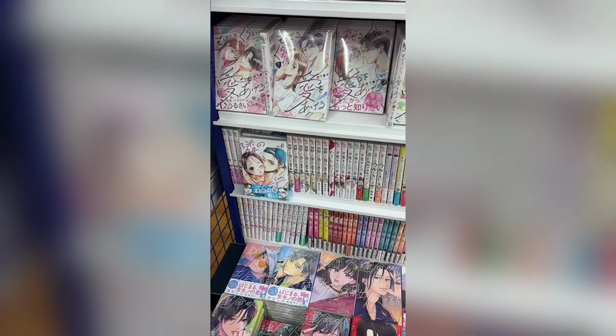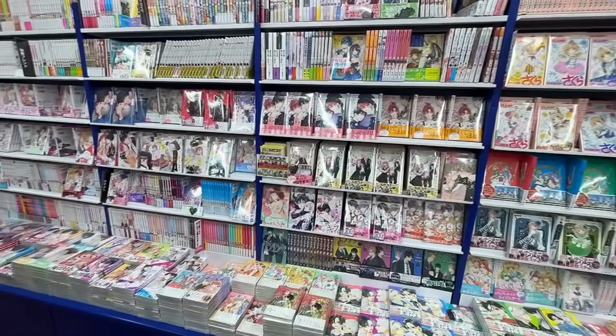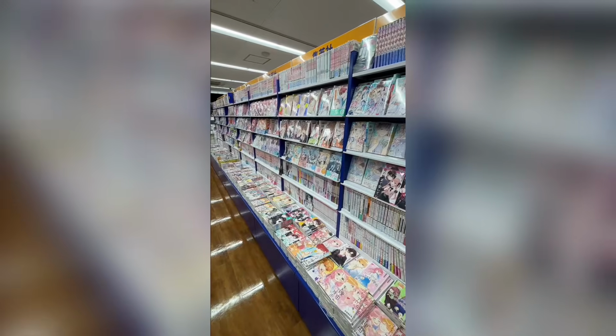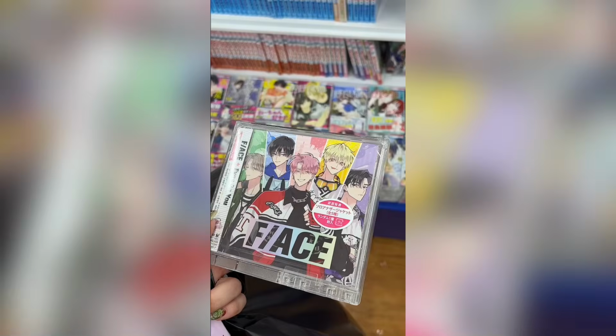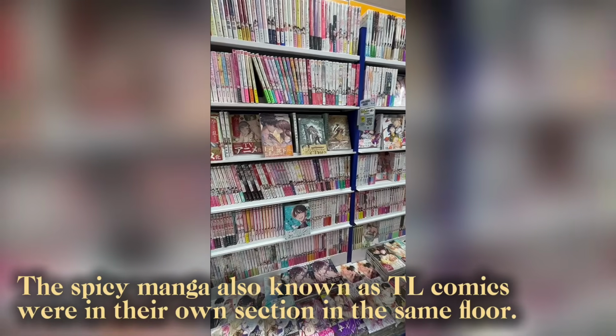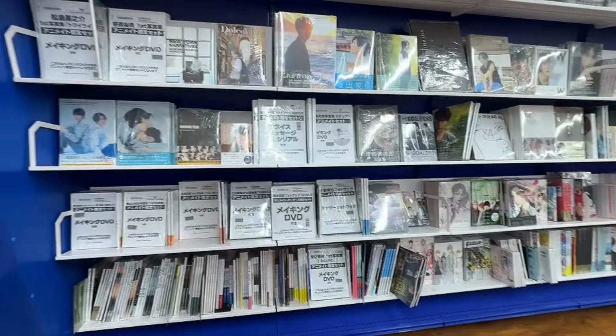of manga. When I was browsing the shelves back in November of 2024, honestly, it made me very happy to see so many of these series now have an official English translation. So we've come a long way. Obviously, we still have more work to do, but still, it was great seeing so many series that I could recognize. Also, the TL comics or the spicy manga section was amazing.